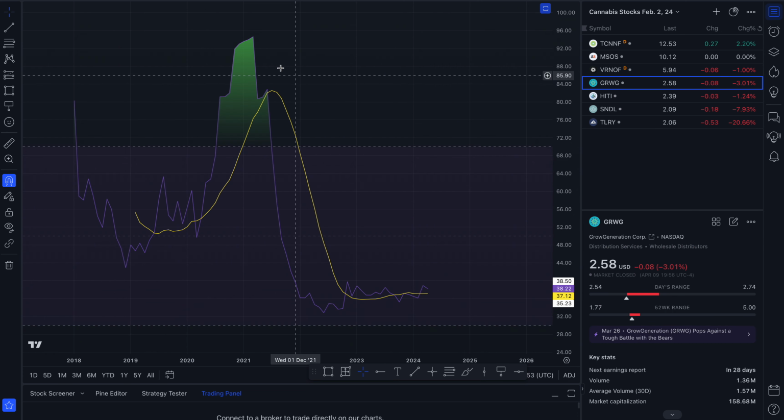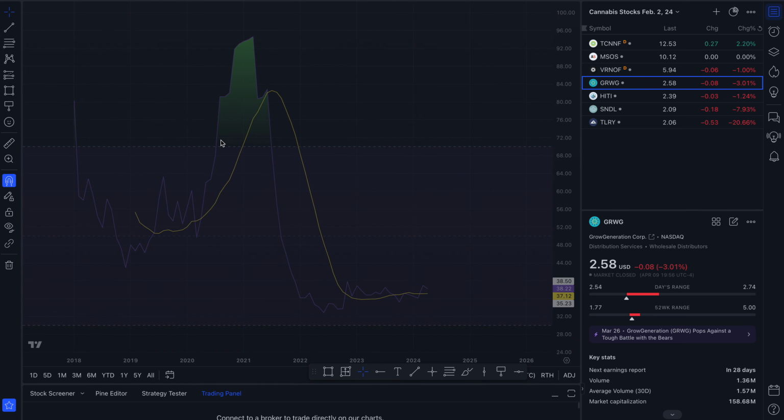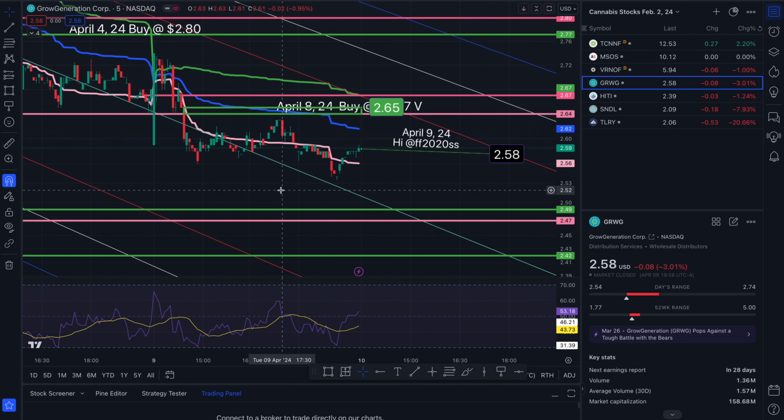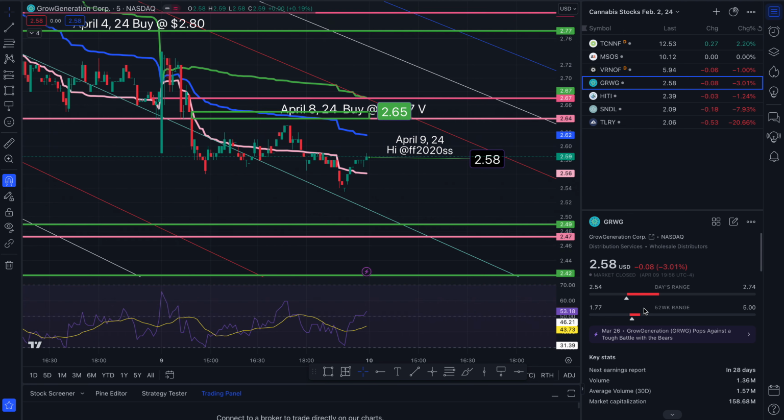The next one I want to go over is Grow Generation. A trader named, well, I should say, at FF2020SS asked me to go over it, so I thought I will do that and take a look at the sector. All right, we are at 2.58, down 3%. The day's low, 2.54. The day's high, 2.74. The 52-week low, $1.77. The 52-week high, $5, although we've been higher than that, obviously. I'll show you that in just a moment.